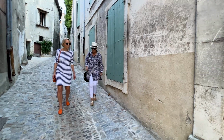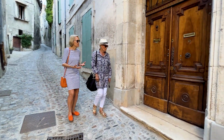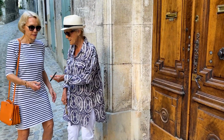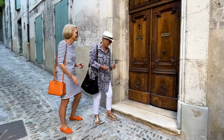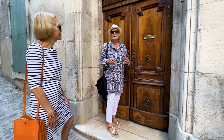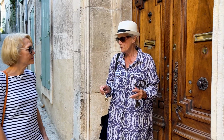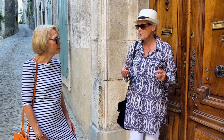This is my house, Jean. Oh, I love your door. Yes, it's a nice old door. This is the original key. You could use it as a weapon if you wish. You're very welcome. This house has got a very nice history. I've lived here now for 33 years, but in wartime, it was known as la Maison Sûre, the safe house.